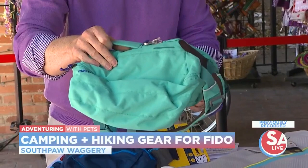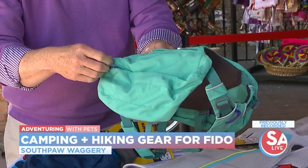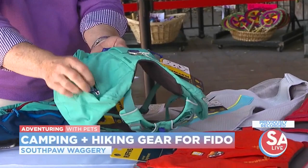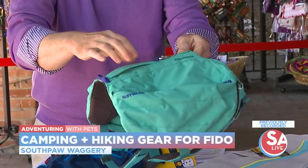Or a purse. They can carry your wallet and your keys. Yes. Then they run off and then you're out of luck. So, anyway, this is where they can carry what? Treats and everything? Yep, treats, a little bag of food for breaks if they need to just re-up for some energy. They can put a water bowl in there, a travel water bowl, water bottle. There's a lot of the essentials to get you going through that hike or that camping trip.